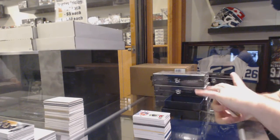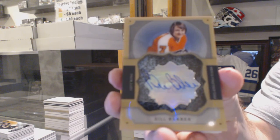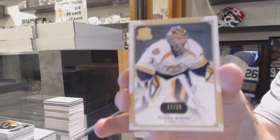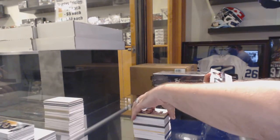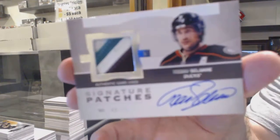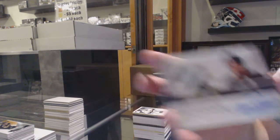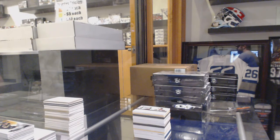For the Philadelphia Flyers, brilliant autograph, Bill Barber. Gold base for the Nashville Predators, 25, Pekka Rinne. And we've got a number to 75, three-color signature patches, Teemu Selänne. For the Anaheim Ducks, a 12-13 signature patches. Wow. That half case was pretty sexy.